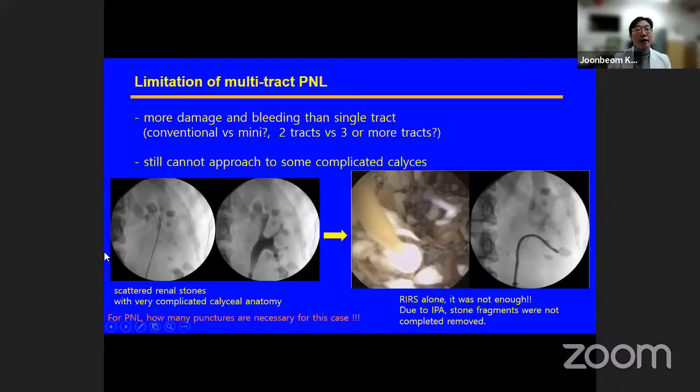I tried RIRS alone, but it was not enough because the stone burden was too big. Stone fragments need to be removed spontaneously or through the combined PNL if I perform the combined PNL. But in that surgery, I did not perform the combined PNL.